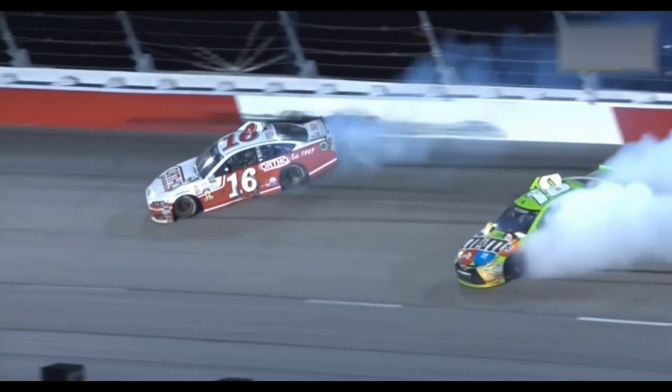I wonder if we talked about it all night long, how tight things are getting into turn 1. And they were sideways. Like that's what happened. Yep.